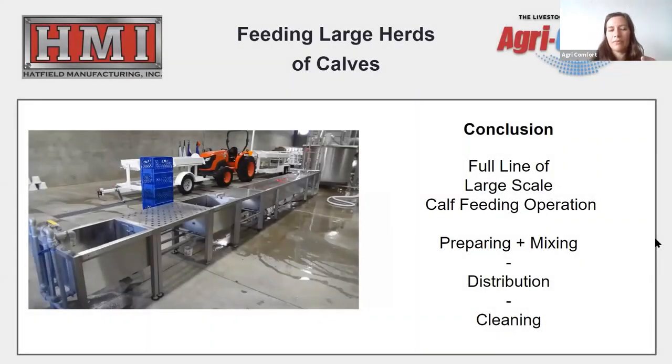Yeah, so when we're mentally thinking about this whole process of feeding the calves, we really have a full line of feeding for large scale calf operations. We can start with the raw ingredients, fill the bottles, feed the calves, collect the bottles again, and clean the whole equipment. And what you said before, that everything's part of a puzzle, I think that's it. You try to figure out the different parts of this big task and break it down into sections, and then there are different sizes and solutions, so we can make a system that works for any scale of operation.